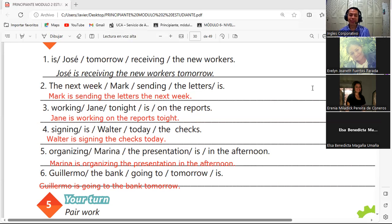Walter is signing the checks today. Marina is organizing the presentation in the afternoon. Guillermo is going to the bank tomorrow. Excellent also. Thank you, Evelyn. Okay, good. Class, any question?